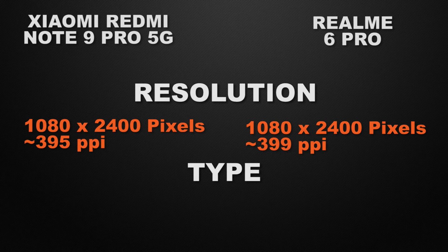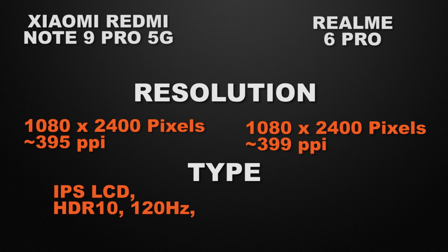And about the display type of the devices, Note 9 Pro 5G has an IPS LCD with a 120Hz refresh rate and HDR10 support, and 6 Pro has an IPS LCD with a 90Hz refresh rate. So the winner here is Note 9 Pro 5G because HDR10 can give you much more vibrant colors.